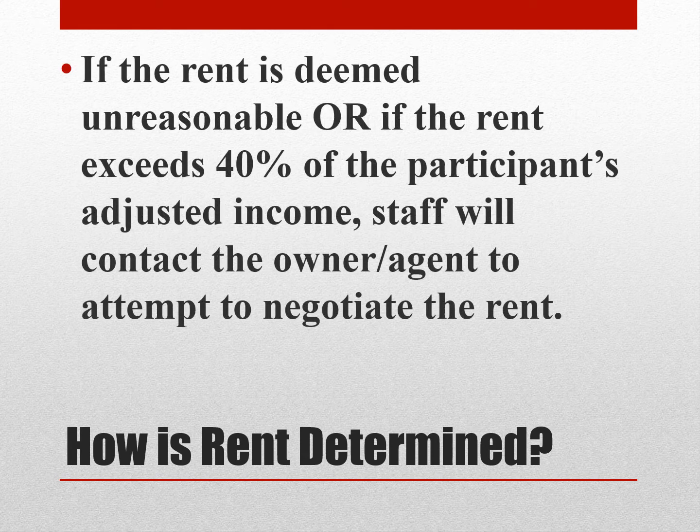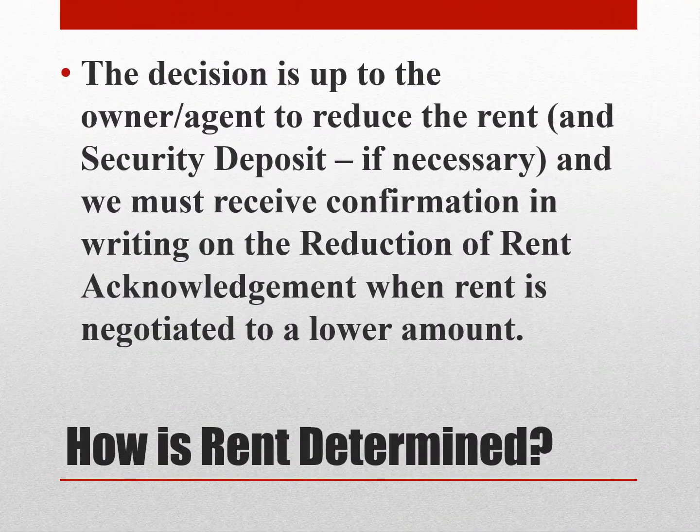If the rent is deemed unreasonable, or if the rent exceeds 40% of the participant's adjusted income, our staff will contact the owner agent and attempt to negotiate the rent. The decision is up to the owner agent to reduce the rent and security deposit if necessary, and we must receive confirmation in writing of the reduction of rent acknowledgement when the rent is negotiated to a lower amount.